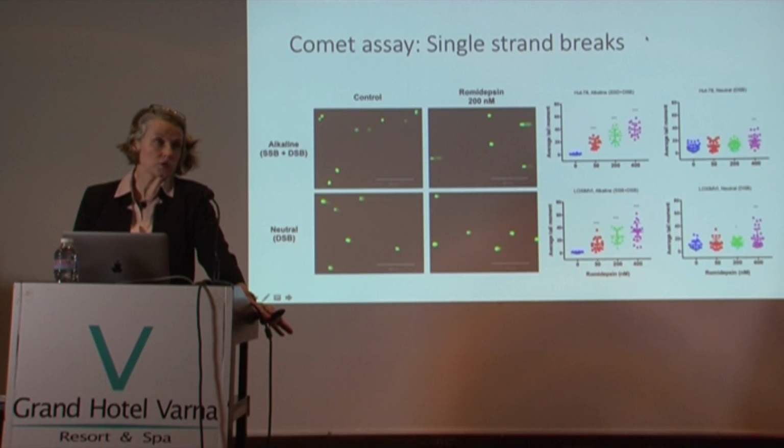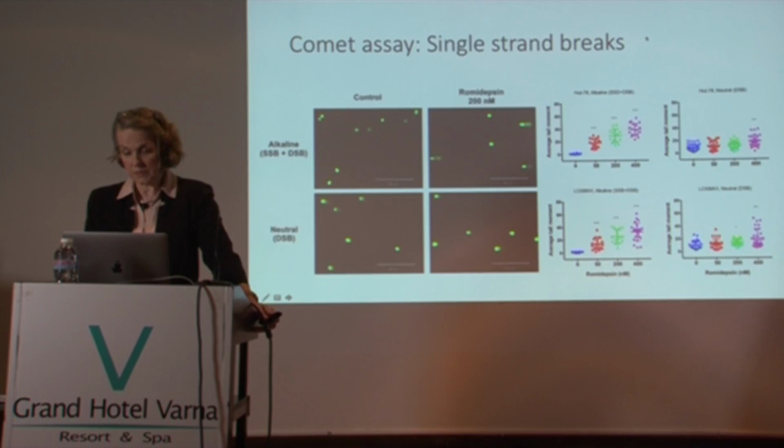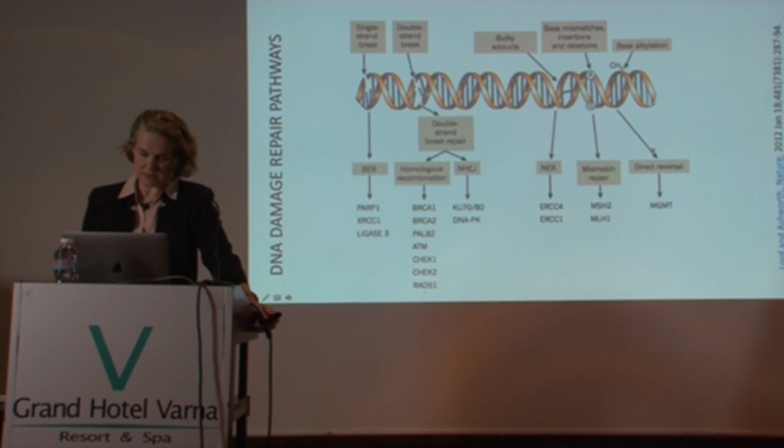So then we said, how would that be repaired? And so there's multiple mechanisms of DNA repair. Krasten talked yesterday about the nucleotide excision repair. So we thought, reading through them all and thinking about it, that the most likely one would be base excision repair. It's been reported to be involved in resolving R loops anyway. Several different proteins are known to be involved in base excision repair. It repairs damage caused, for example, by oxidation. And then there was the idea that HDAC inhibitors induce oxidative lesions.